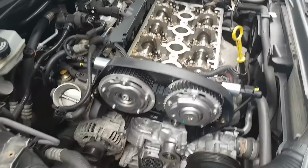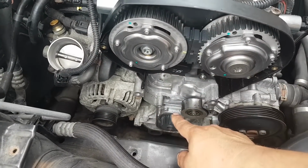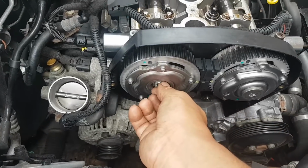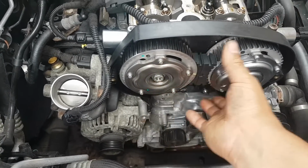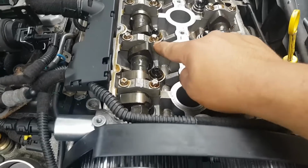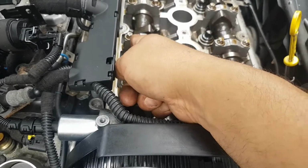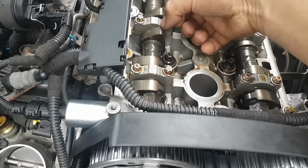Okay, so I went a little bit further, and the timing belt is out. The tensioner, I already loosened this bolt, and as soon as I did, obviously this moved. This one was already in place, but this one, as soon as I loosened it, moved that way. If you remember, before, the top of this lobe was right there in the middle. Now we moved across that way.